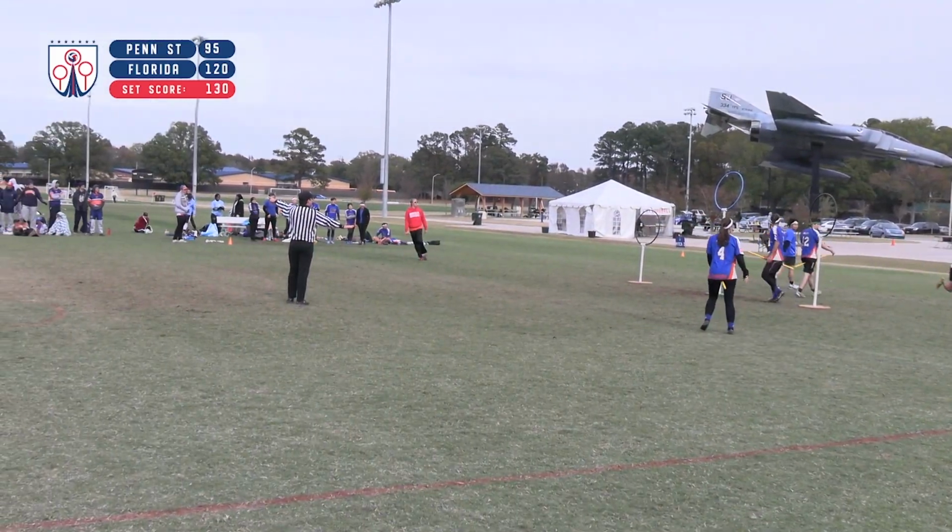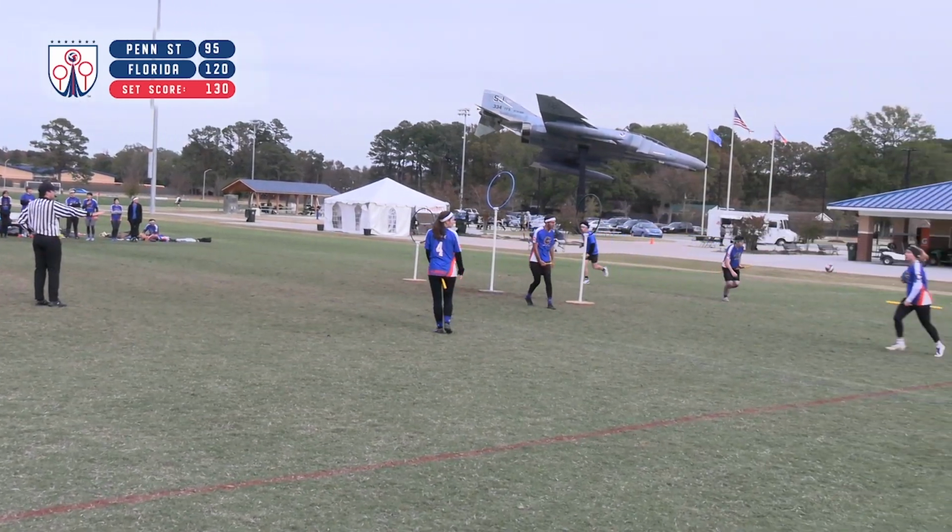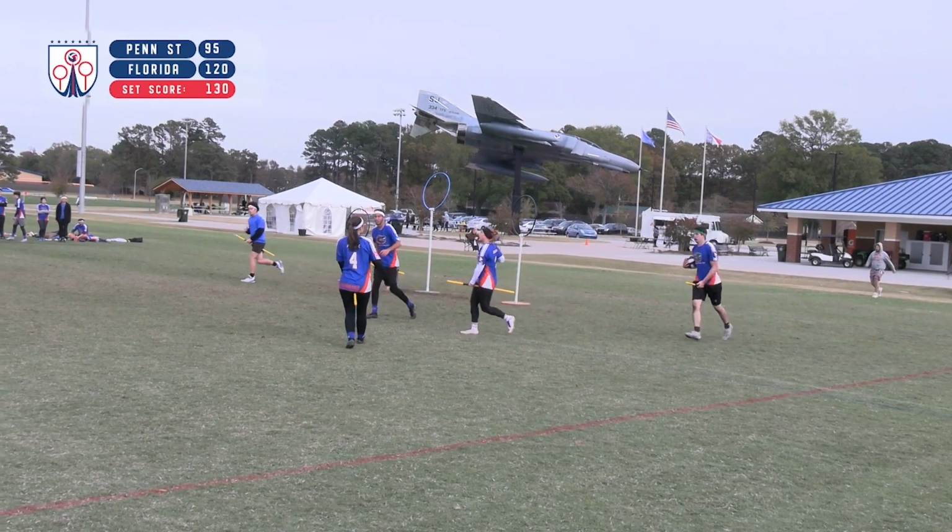Score is 90 to 120. This next goal for Florida is huge. If they get it, they win. This defense is huge. Every defense for Penn State is a huge defense.